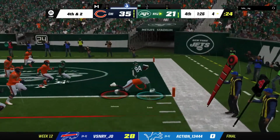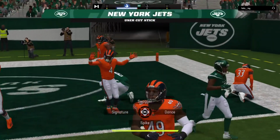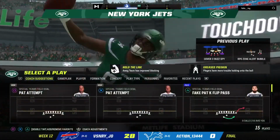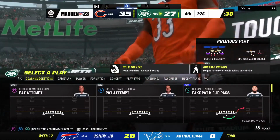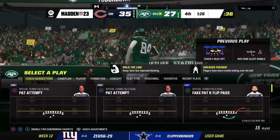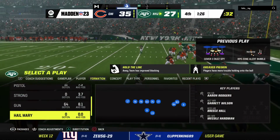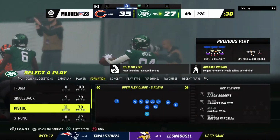They throw it out, right, complete. Touchdown! Corey Davis from 4 yards out. And the Jets have made it a one-score game again here in the 4th. I'm not sure win-win is the proper term here, but it certainly felt like it. They got the touchdown they needed.